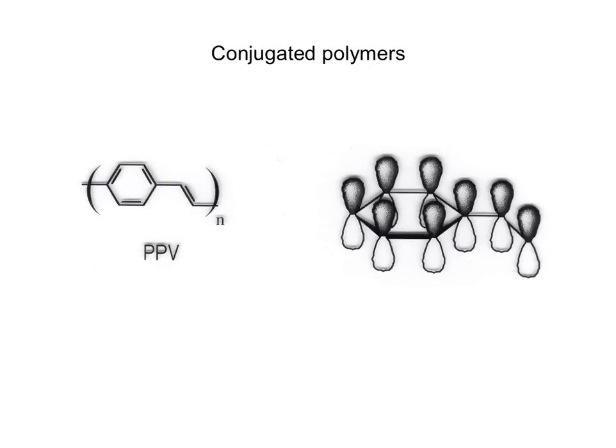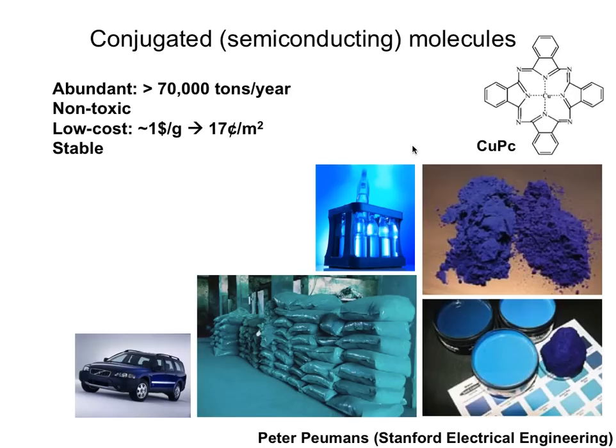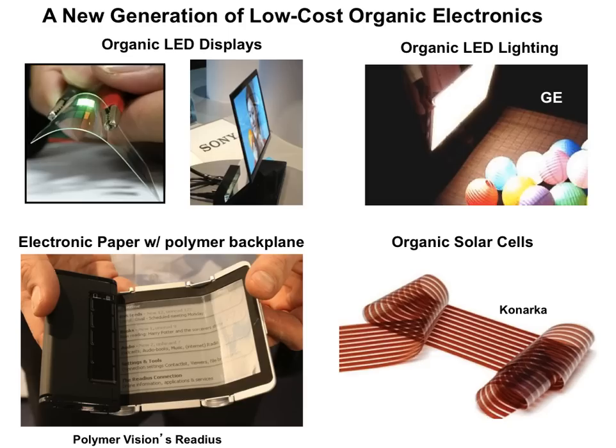So conjugated polymers, this is the organic polymer photovoltaics that I spoke of before. It's very inexpensive. Essentially, you're just buying paint and you're laying it. It's very inexpensive, but still the efficiencies are rather low. They can be made flexible and in this sense very adaptable to different technologies.